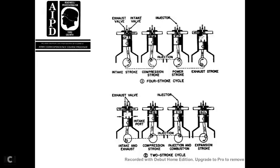At the top you see the four-stroke cycle with the exhaust and intake valves and the injectors: intake, compression stroke, power stroke, exhaust stroke. In the two-stroke cycle you see the exhaust valve and the injector with the intake ports: intake, exhaust, compression stroke, injection, combustion, and expansion stroke.